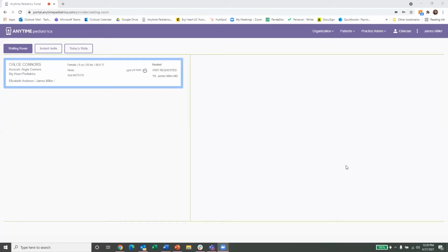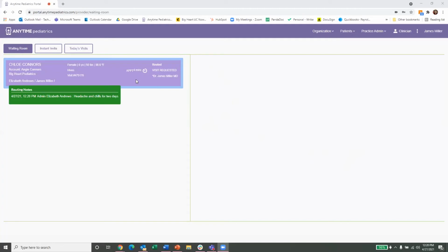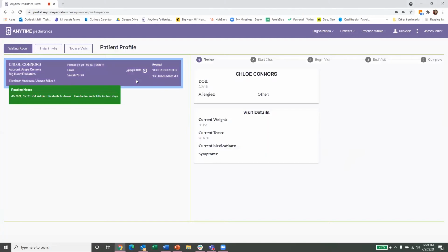Thank you, Eileen. So I'm going to go ahead and take on the role for Dr. James Miller. And just to confirm, you guys see my screen now. Yes. And we have Chloe that is now highlighted in blue as a clinician. And again, if I just hover right over, I can see the notes that Eileen, my administrator, have captured in regards to the visit with Chloe.